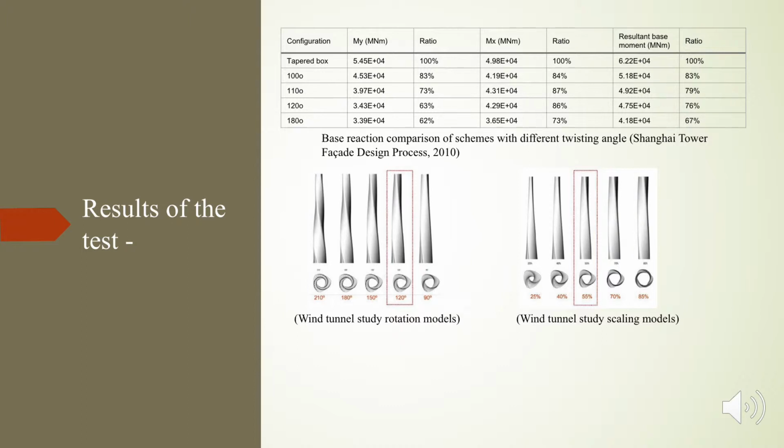As seen in the table, the wind tunnel test pinpointed that the most beneficial scaling factor is about 55% and rotation at 120 degrees, which accounts for a 24% saving of the wind load working on the structure as compared to the base case tapered box. This equates to 50 million US dollars in savings in the building structure alone.